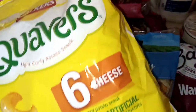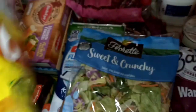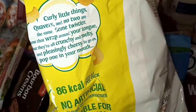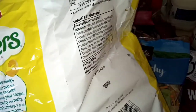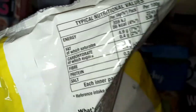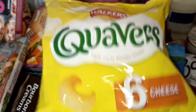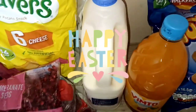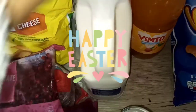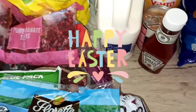If you don't like cheese snacks, Iceland's got a variety of different things you can choose from, but I decided to get these two because these are the kids' favorites. So yeah, Quavers and Wotsits, and juice is something that babies and kids always love for some reason, but they're really reasonable at Iceland. So I always pick those up whenever I see them. So yeah, that's what I picked up this time.